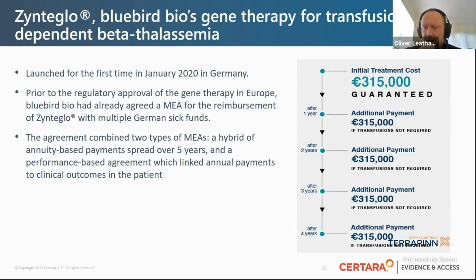An example of how you can prepare payers and budgets for a new product launch is with Bluebird Bio's Zynteglo. They worked very closely with the German sickness funds to ensure that budgets were available come launch. And they'd already agreed a managed entry agreement for the product once it was approved in market. They also put in place annuity-based payments, which could be spread over 5 years, and performance-based agreements, which link to annual payments, which relate to clinical outcomes.